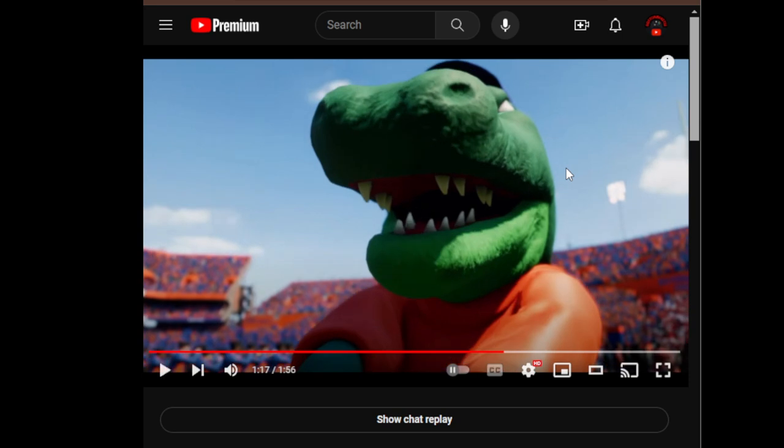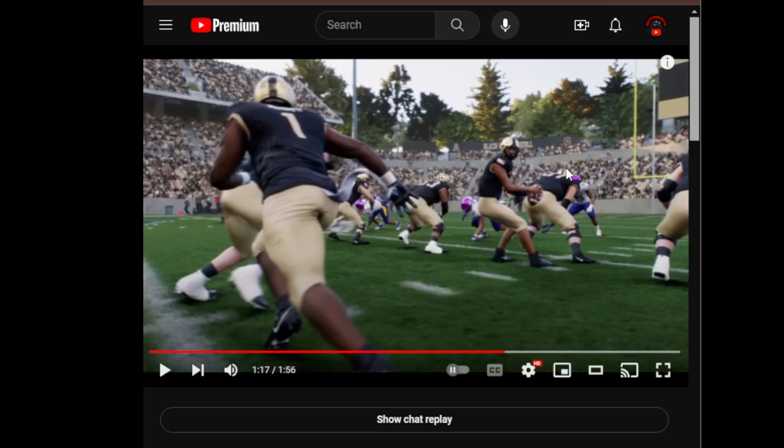And then you get Albert from Florida, also known as Florida, leading the team in a Gator Chomp with the band beforehand. And then we get our first glimpse at East Carolina, I'm pretty sure, with the purple helmet and the purple pants, taking on Army, and the triple option is back.